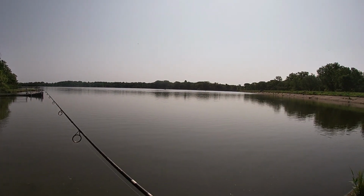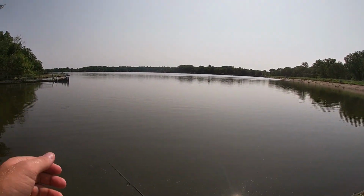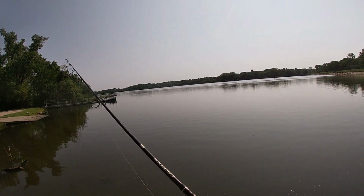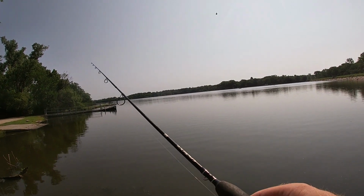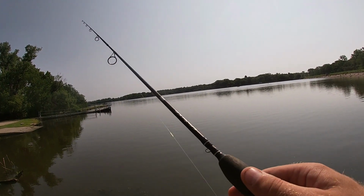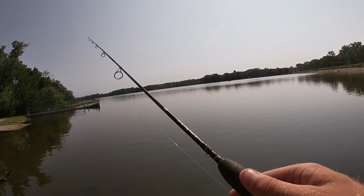Well, that's the third bass of the day. I think we've caught 5 species. We've caught largemouth bass, we've caught channel catfish, bluegill, green sunfish, and one crappie.